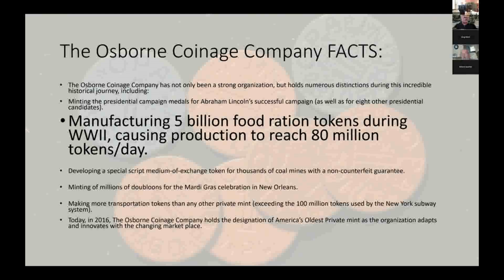They developed a special scrip, a medium of exchange token for thousands of coal mines with a non-counterfeit guarantee. They minted billions of doubloons for the Mardi Gras celebrations in New Orleans, and more transportation tokens than any other private mint, exceeding 100 million tokens used by the New York subway system. And today, in 2016, the Osborne Company holds the designation of America's oldest private mint, as the organization adapts and innovates with the changes of the marketplace.